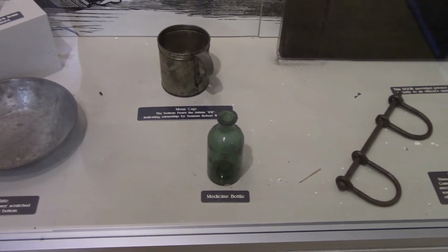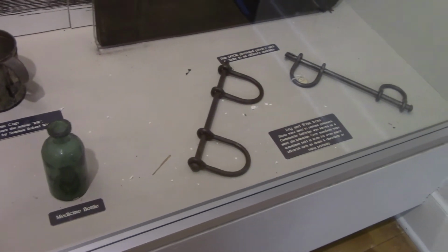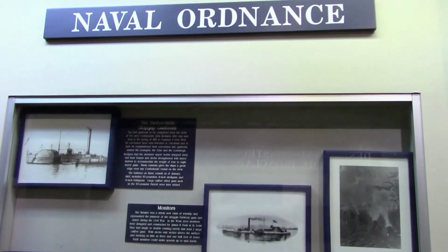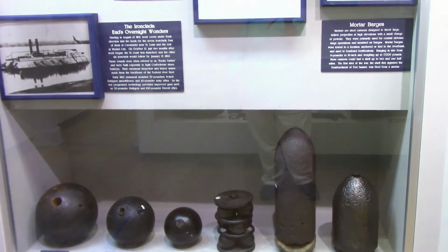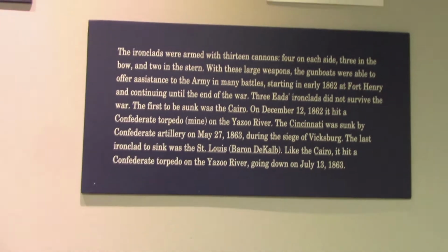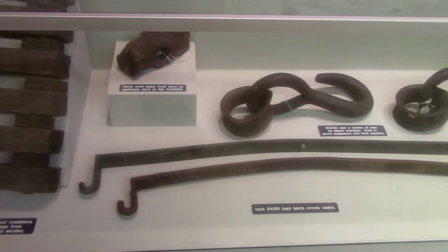Here we have a medicine bottle, cup, and plate from life at the time, and leg and wrist irons for those who seriously misbehaved. An ordnance is an explosive device used in war. These would have been used to try to pierce the hulls of the ironclads. And here's some more tools from back in the day.